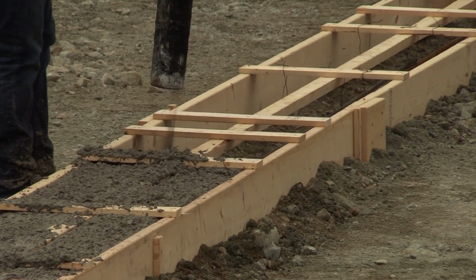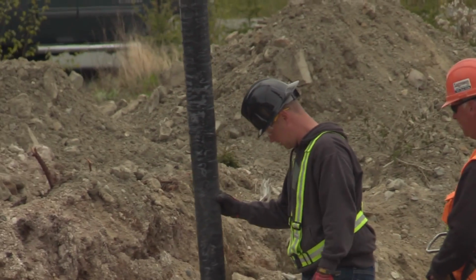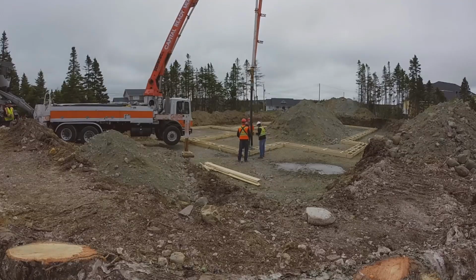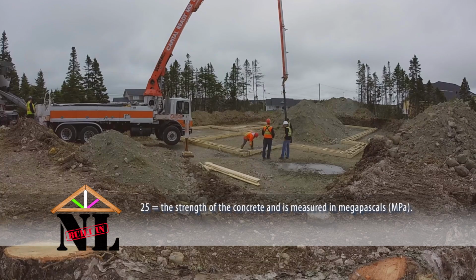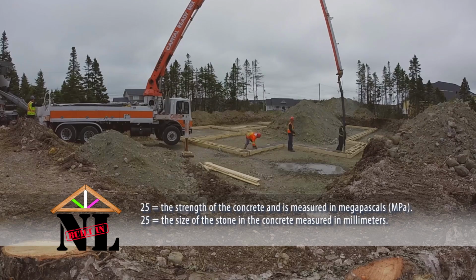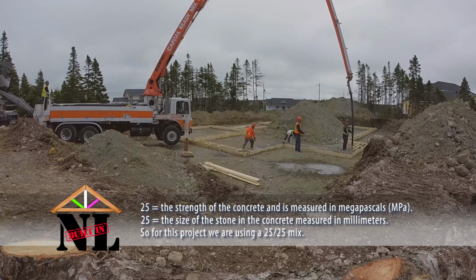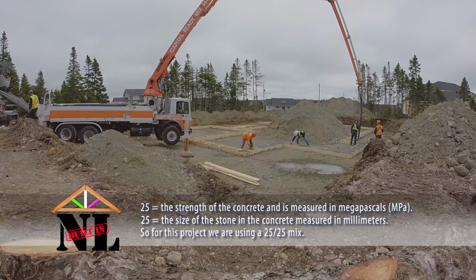For our footings, we used a 25-20 mix. Most people have no idea what this means, so let's take a second to tune you up on the lingo. The first number, 25, stands for the strength of the concrete, and that's measured in MPa or megapascal. The second number is referring to the size of the stone in the mix in millimeters. So it's 25 MPa, 25 millimeter aggregate.